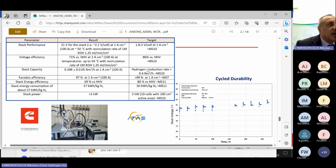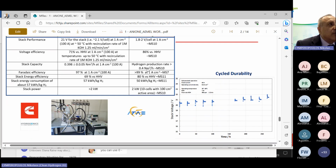Durability tests are undergoing, and we had good results at the very beginning. Some degradation was observed, and we have indeed developed 2 stacks. One first stack to start with the first trials in order to understand the issues. So we got some high ohmic resistance, and this was affecting the achievement of these values, of these key performance indicators.